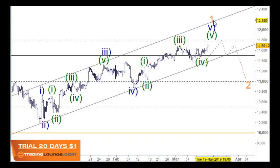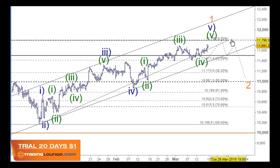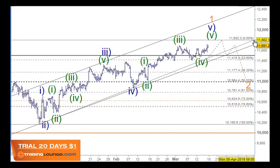And then have an ABC for two here. Now, in this case, the market would be pulling back a little bit further. Let's just assume for a moment that it gets close to that. And then in this particular case, we'll obviously come lower from this point here.